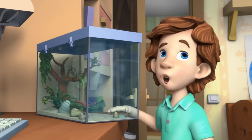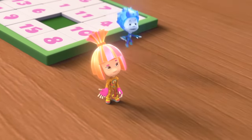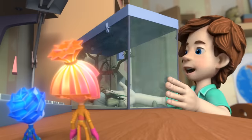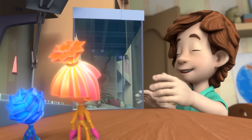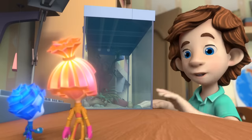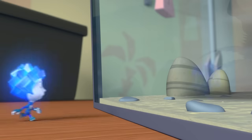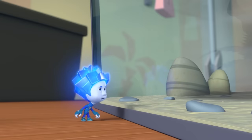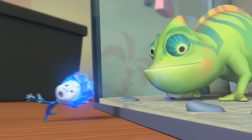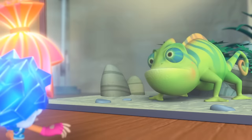Tom Thomas, why do you need a second aquarium? Especially without any fish. First of all, it's a terrarium. And it's not for fish, it's for lizards and snakes. My friend Katya asked me to take care of him while she's away. That's why I brought him here. Take care of who? There's no one in there.